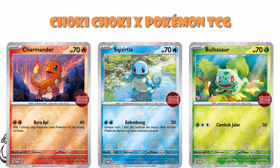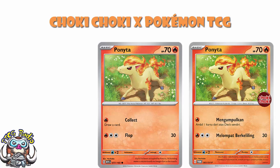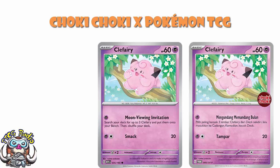We've got ourselves the Oddish, which again came from 151. You're going to see a pattern here, all right? They like the 151 cards. We've got the Ponyta. Guess where the Ponyta came from, ladies and gentlemen? Yeah, Ponyta came from 151. We've got the Staryu. Do you want to tell me what set that was from? It is, in fact, from 151.